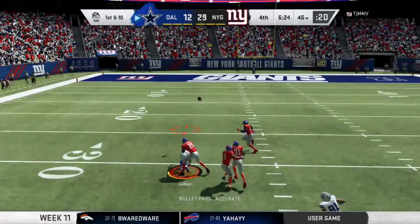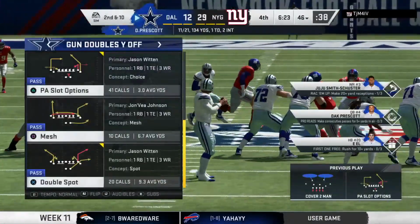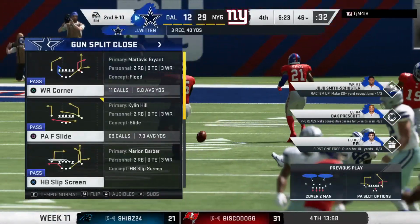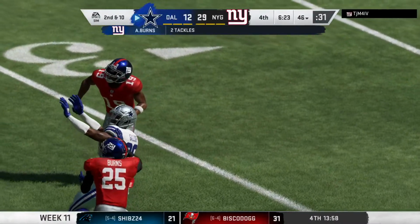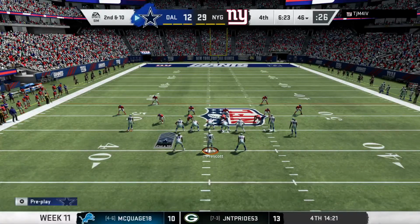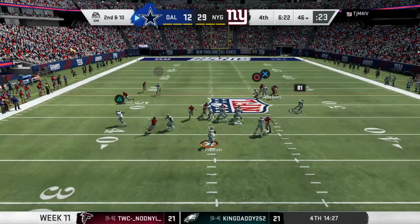Looking to throw, Prescott. And that will be incomplete. Would have been a big hitter if they had connected. Instead, it's 2nd down. Another incompletion. You know, it's a wonder he's still moving around back there the number of times he's been sacked. Yeah, he's staying out there, isn't he? And you don't think about it much in a game like this, but he's showing incredible leadership.